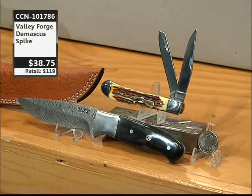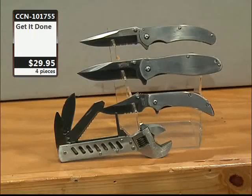$38.75, but you get the free trapper with it tonight. And Bob, that spike is 8.5 inches overall. It's not a little fella. 8.5 inches, beautiful layered Damascus with free trapper. Tell your operator you want all the Valley Forge knives, and we'll give you the free trappers with each one of those Damascus. And go to cutlerycorner.net. You'll know why when you get there. There you go. Get it done.